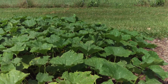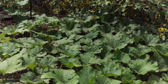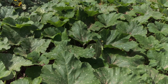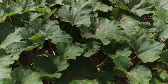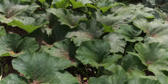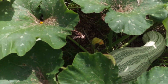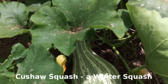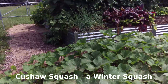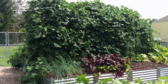I'll walk over the side here and you'll see how this plant has simply taken over. There's another Cushaw visible down in there. There's another Cushaw. And there's one hiding under this leaf down here as well. There's a more distant view of the arbor and the raised bed in front of it.